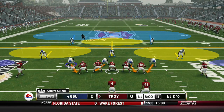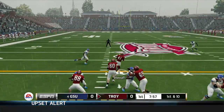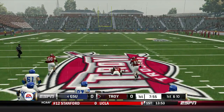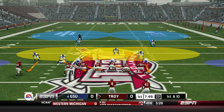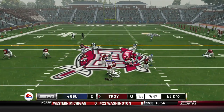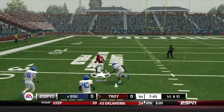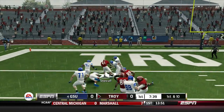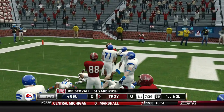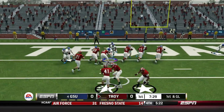Troy starts out with the ball, and they are a running team, so we have to watch out for that. Handoff to Stovall on the first play of the game, and he is going to go for a big one, 23 yards up the middle, and just like that, they are at midfield. First and 10, handoff to Stovall again. He breaks another tackle, hurdles a player, and he's inside the 20. He's going to be dragged down maybe at the 1, 51 yards. Stovall, 84 yards and 2 rushes.